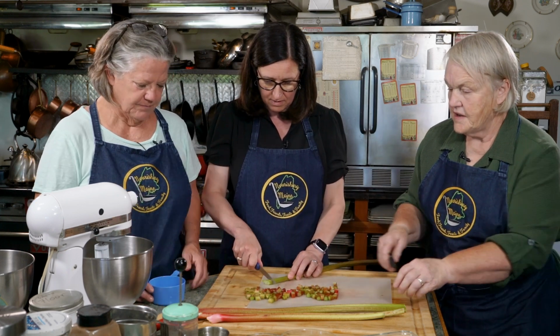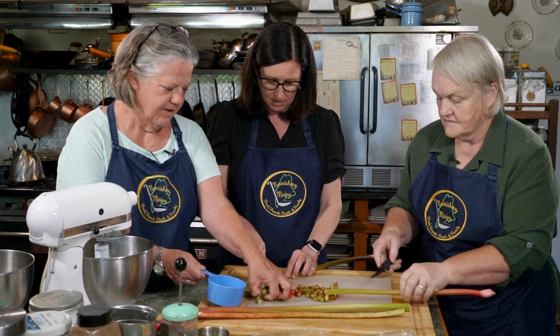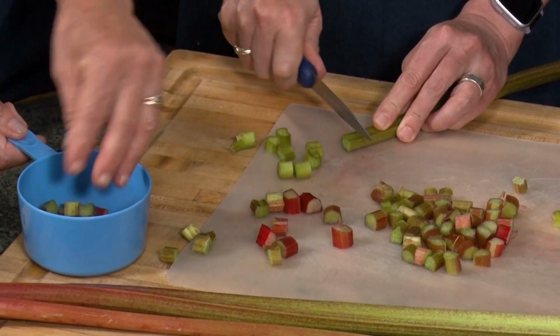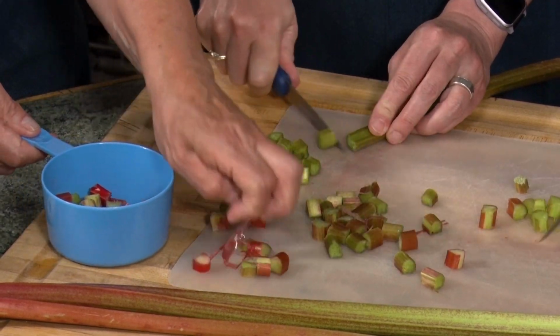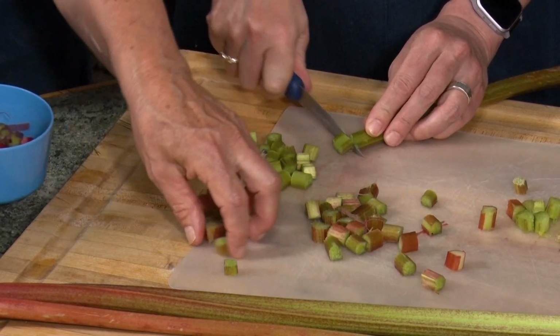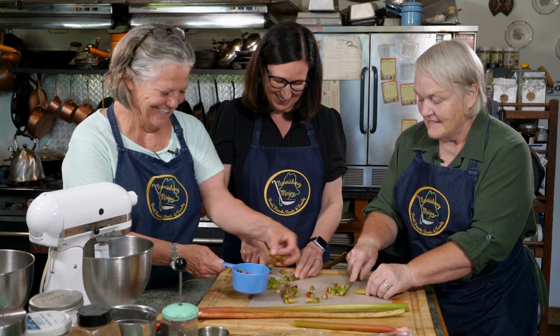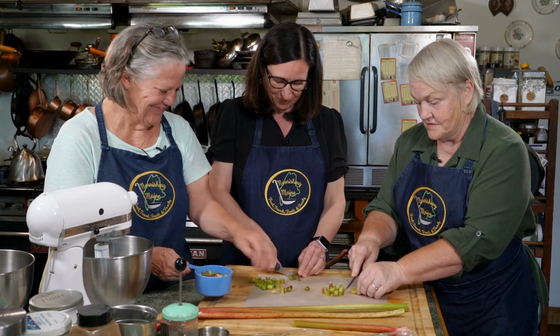There we go. Mary Kate, you can do the official measuring. Let's see how close we are. Ooh, lucky me. We're getting pretty close. Not quite. It's interesting, one of the jokes we have around here is that we have all of the instruments for measuring, and we generally eyeball most of it. And we also say we're not really bakers, but we do plenty of baking.